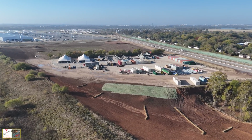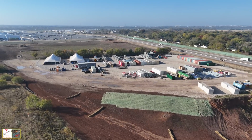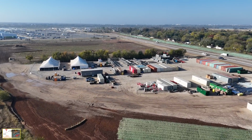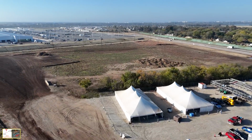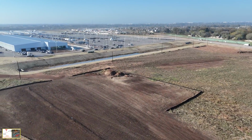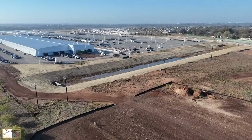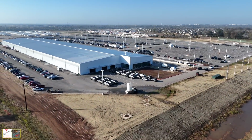Here's a great look at some of the grass seed mix or mat that's being put down for erosion control, and kind of those berms that are being added along that side as well. Passed over that staging yard with the two tents and going over where the natural gas pipeline has been installed to the north part of the end-of-line facility.